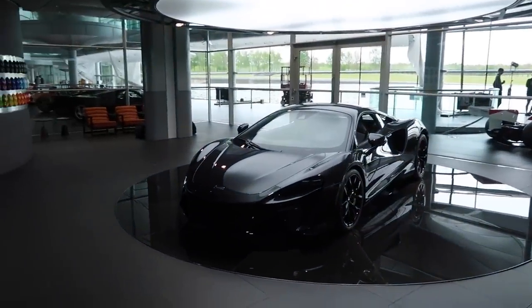It's a beautiful Artura. What we're going to do now is go around and get some photos and have a closer look at some of the cars that are here. In that last video, some of you might have seen some of these cars already, but I'm going to try and show you ones that I didn't show you in that last clip. And then after that, we're going to drive to Dunsfold, which is an airfield and also a racetrack, and we're going to go on hot laps. We're going to learn how to drive the 720S and also the GT.